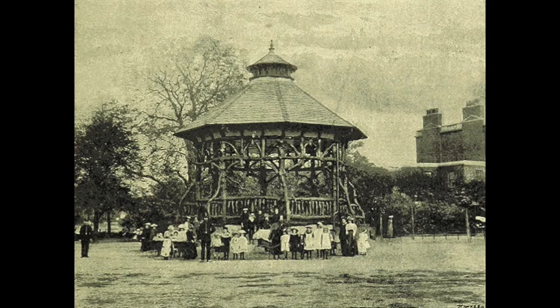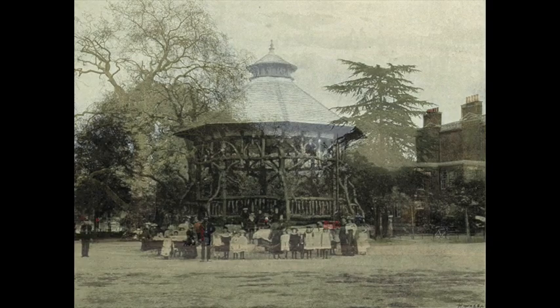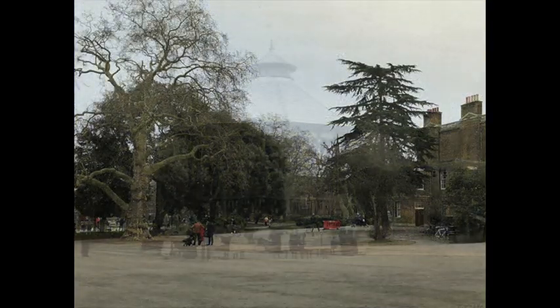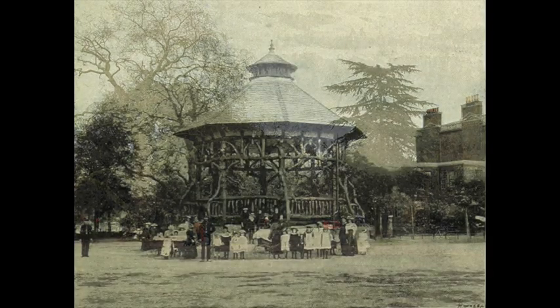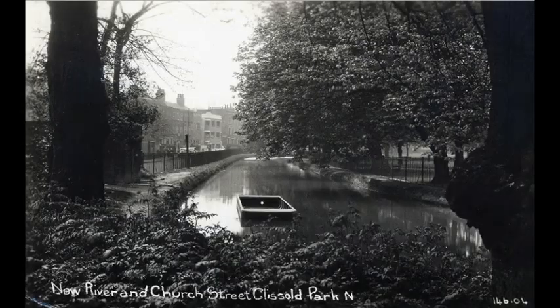This is the bandstand in Clissold Park. This was the original one, referred to as the rustic bandstand, right next to the house. It was burnt down and removed in 1965, and then they just put a wooden stage, a rectangle stage, for a few years. It was altered in 1914 or 1912, modernized a bit, but that was the view.